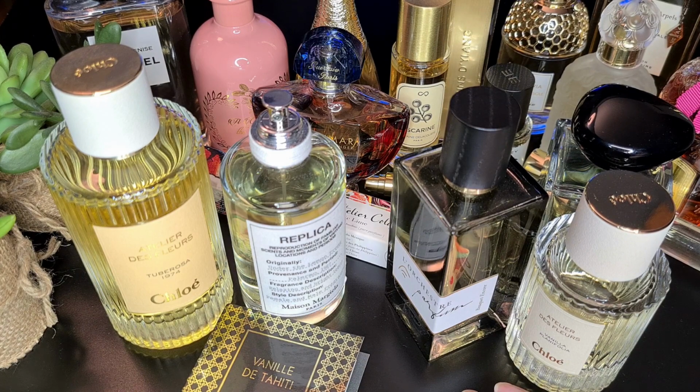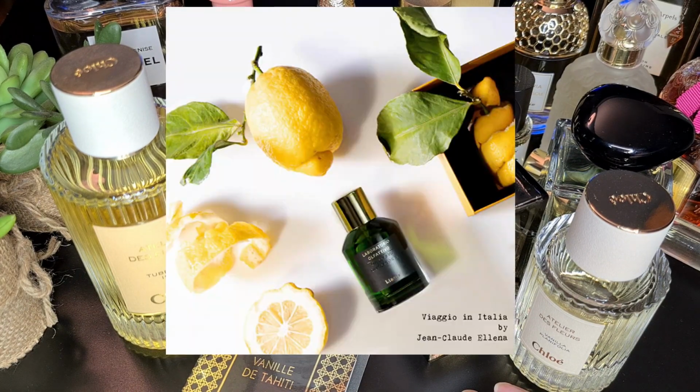And the other one, which was also a creation by Jean-Claude Ellena, Limon, is a beautiful lemon fragrance, of course, but it also smells like a lemon pie to me. So you have this gourmand aspect in the fragrance, and it's also a bit tart, and it's really a good one. These two fragrances are really beautiful, and if you love citrus fragrances, I can only recommend you try these ones.